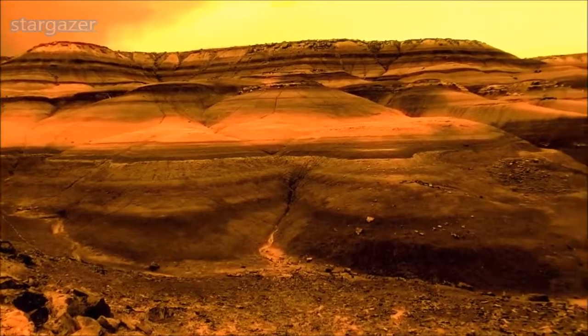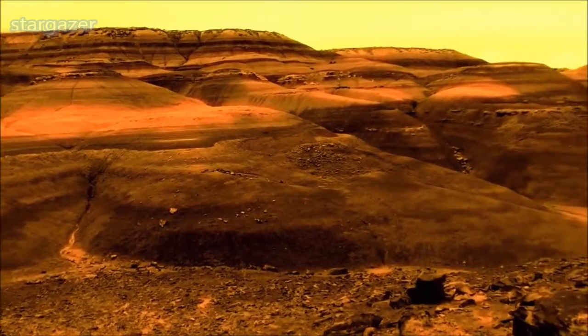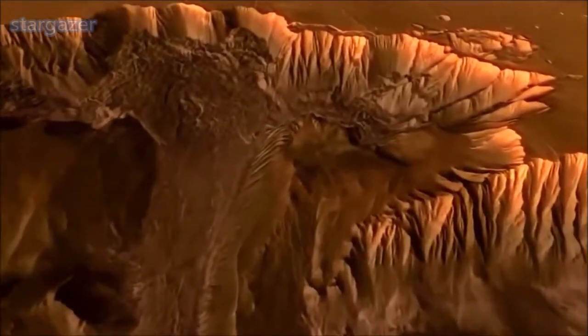It's not a simple story. It wasn't just a crack in the earth. It wasn't just fluid flow that formed that. There were different processes acting at different times, layering on top of each other, forming a complex book. And in order to read that book, you really need to be there to turn the pages.